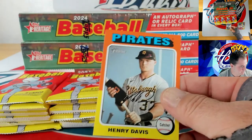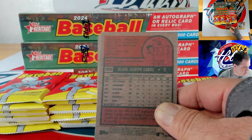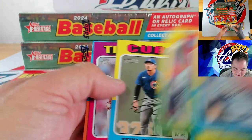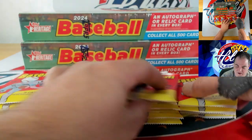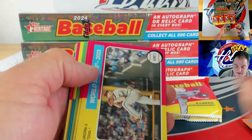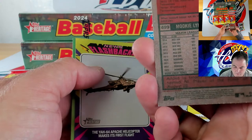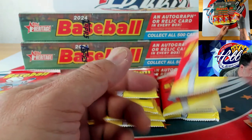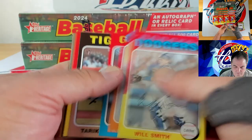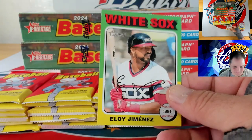Jake Cave is a low number. Okay, so that was you, Rich. Yeah, the White Sox, they are tough in this product, man. I don't think we've ever pulled a good card for the White Sox. But if you do get lucky and find that throwback uniform of Luis Robert, dude. It's under Deborah, right? Under Deborah, if I remember correctly. I know you like to use your maiden name, Edward Julian, on the low number.